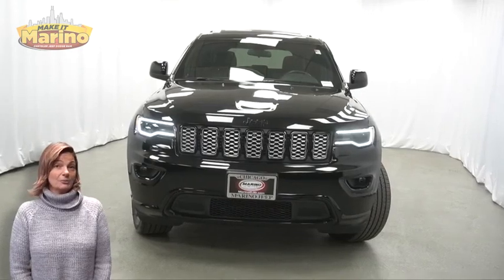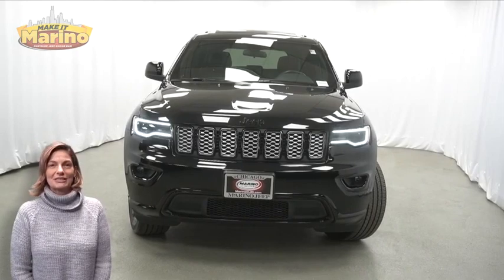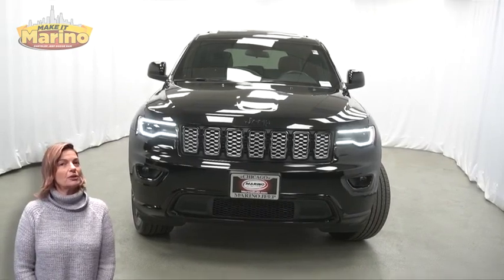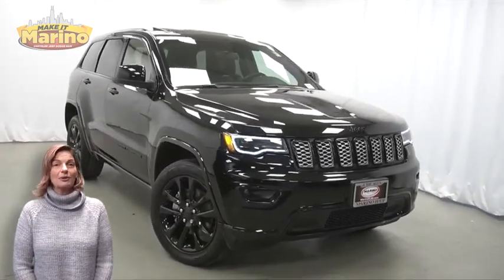Looking for a highly equipped SUV with all the right options and reliability? We'll take a look at this certified pre-owned 2021 Jeep Grand Cherokee Laredo X in Diamond Black Crystal Pearl.